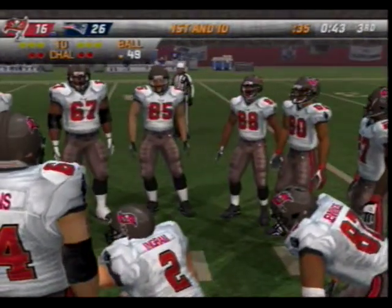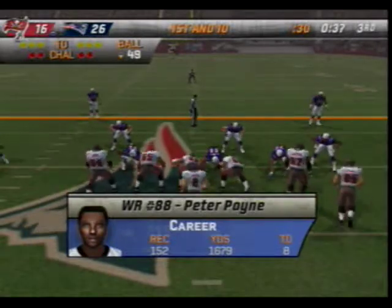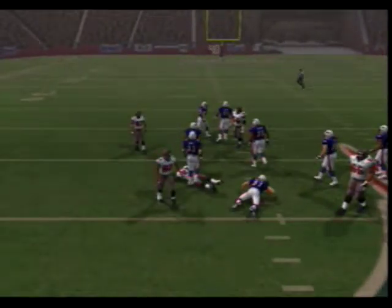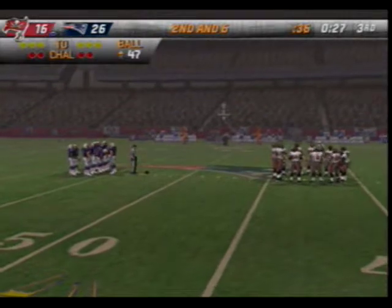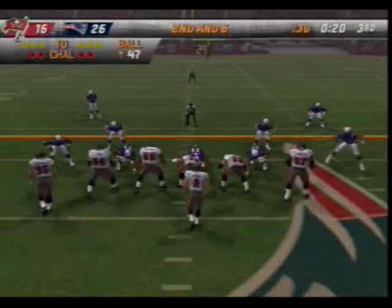First and 10. Santiago comes up to make the play at the 47. Number 27 takes advantage of a little daylight, picks up 3 yards. And this is the 8th play of this drive. Ball at about midfield.